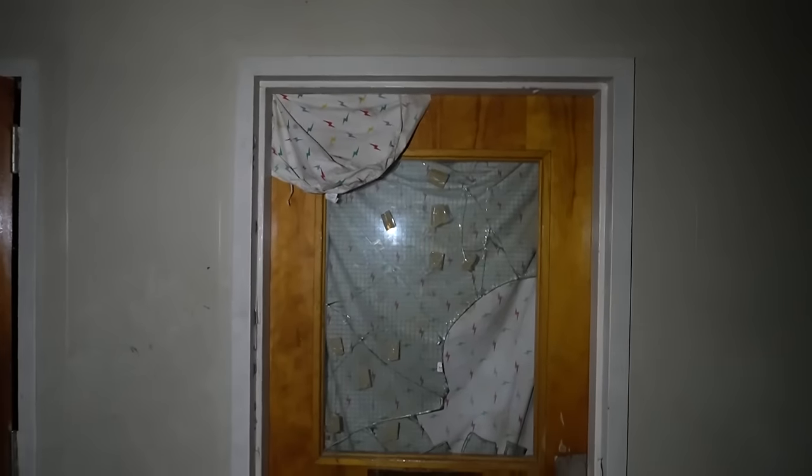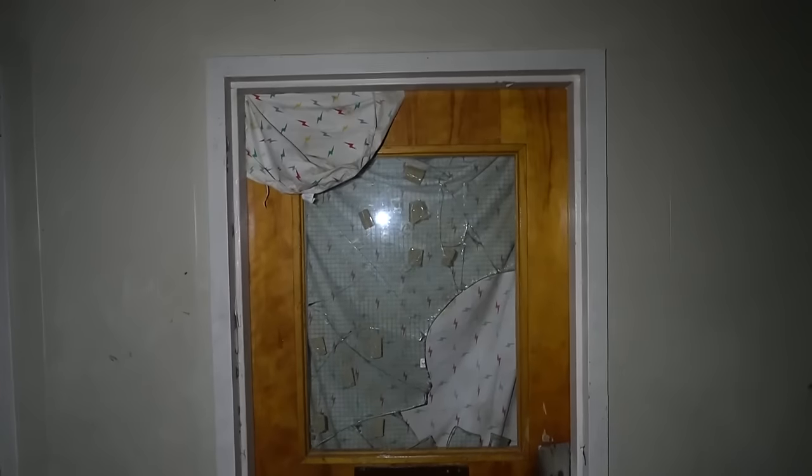Okay, when you see stuff like this, somebody's clearly staying in there. We'll give them their privacy. I'm not going in there. Oh, we ain't bumped into not one hobo yet. I see a lot of signs of hobos. But I think we're good. Let's keep going.